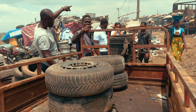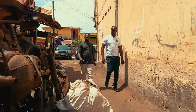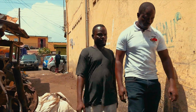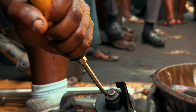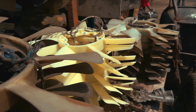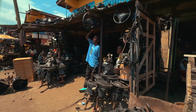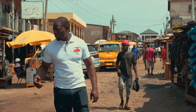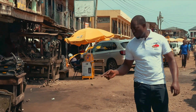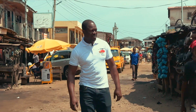The best of the metallic harvest goes to nearby markets. And with his Citroen rally wheels secured, that's where Jay is heading next. So I'm in the middle of Abossey Okai, the biggest automotive market in Ghana. If you look to the left, you see replacement steering wheels and airbags. And if you look to my right, you see a lot of brake pads, radiator hoses and more steering wheels, shock absorbers and things like that.